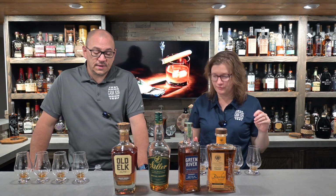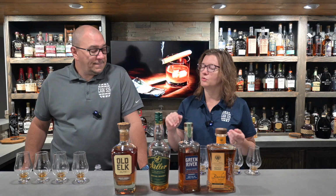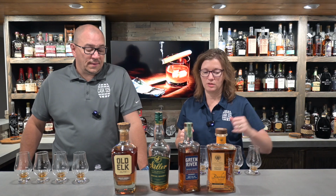Wow. And then the Old Elk came in last for us. Wow, that's so disappointing, really very disappointing because the Old Elk was the most expensive at $64.99. And it was good, but it was just kind of flat all the way through. So I guess this shows us $64.99 compared to $47.99 for the Wilderness, about $15 cheaper or whatever.